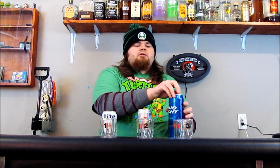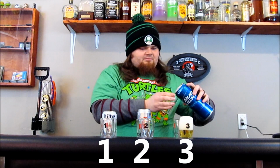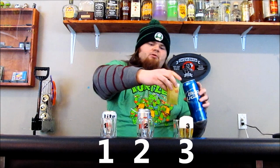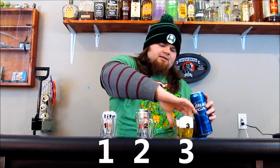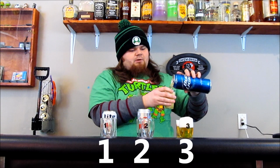So what we're doing right now is I'm going to pour them into these glasses. They don't know which one I have where. And then we're going to come in and see if they can distinguish the different beers. So that's what I'm doing right now. I'm going to go ahead and start pouring these. It's a terrible pour. And the reason I'm pouring in front of you guys is so you can see which ones they're drinking while they're doing it.